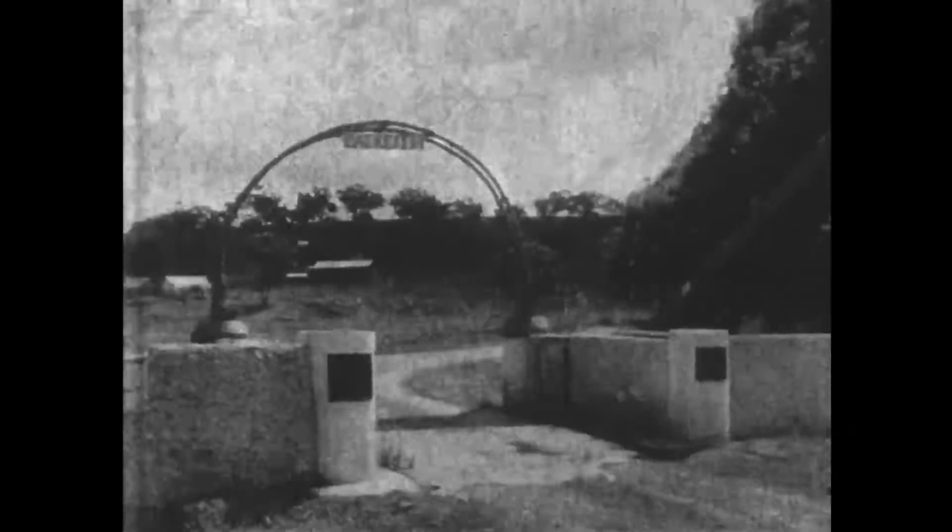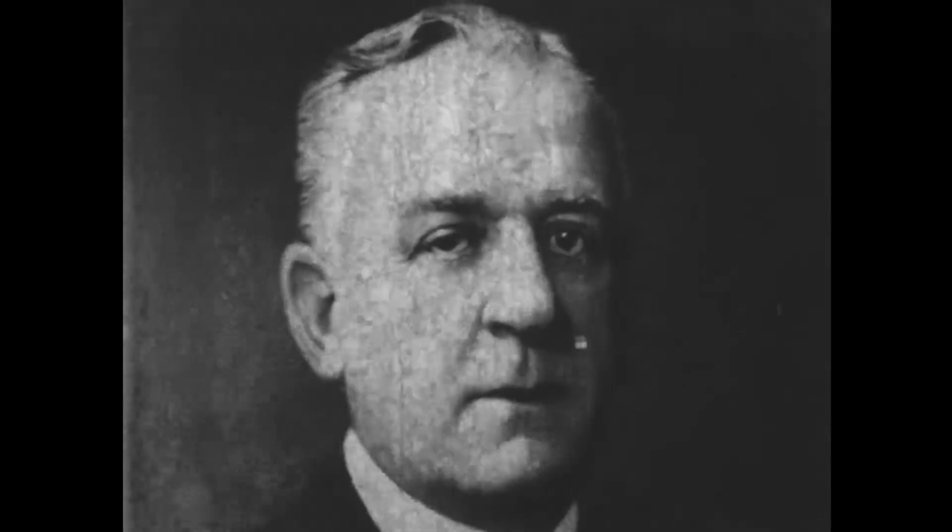Near the town is Dalkeith, where extensive research in scientific animal husbandry was conducted by the late Sir Frederick McMaster. His gifts to pastoral science include the McMaster Laboratory of the CSIRO at Sydney University.